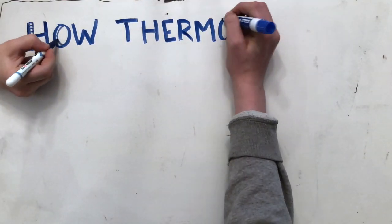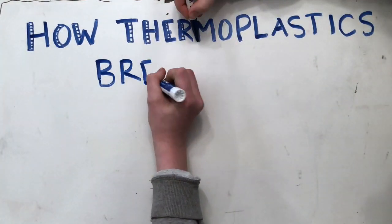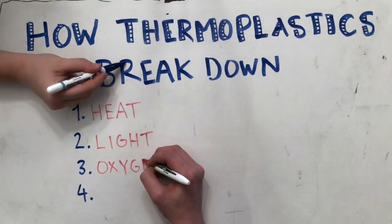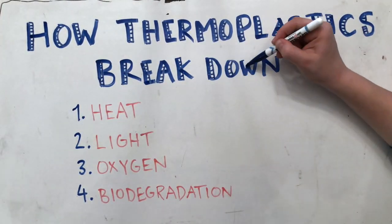How thermoplastics break down. Through heat, light, oxygen, and biodegradation.